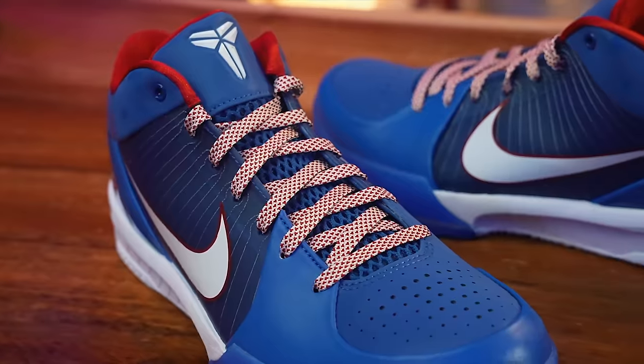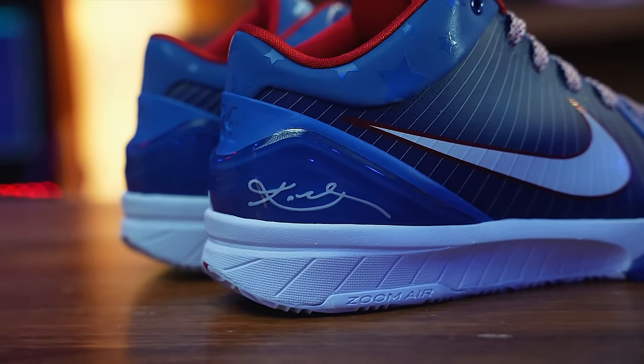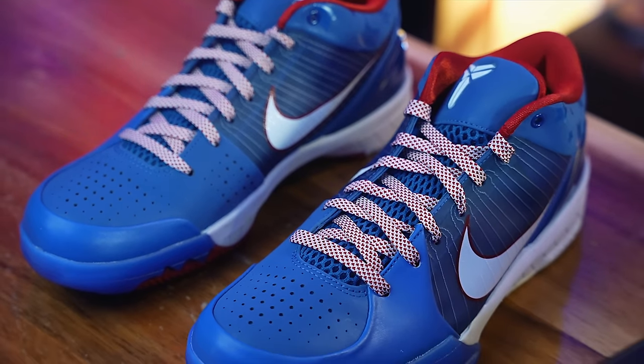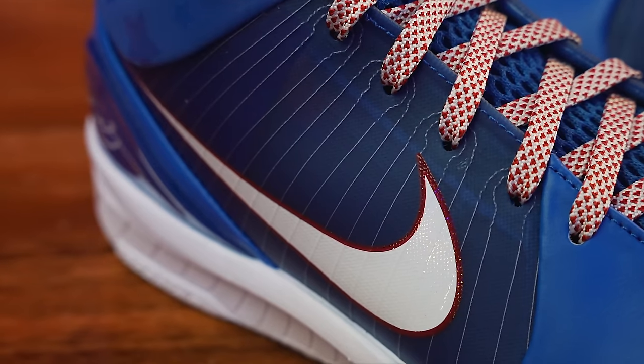The Philly Kobe 4 Protro, major difference, I would say it's a minor difference because there's only really one big difference from the Protro model to the original Kobe 4 model, and that is the Phylon utilized in the midsole. There's less Phylon material in the actual midsole itself, so it gives a softer cushion feeling, but also a better reactive feeling when putting more energy, more buoyancy on that Phylon midsole. Also with the Kobe 4 Protro, what was very big about this shoe is the visible Flywire featured on the mid panel on both sides of the shoe.